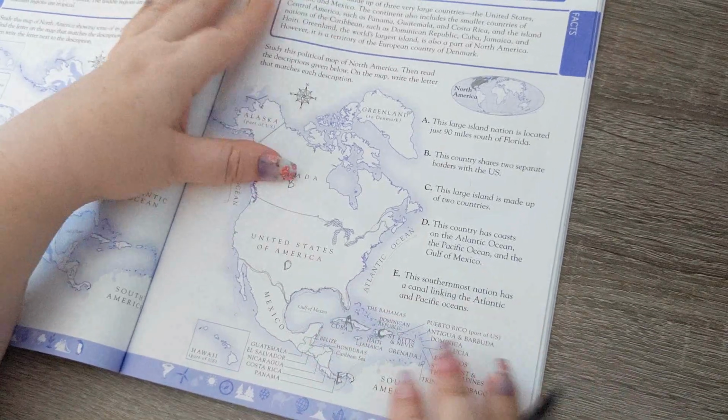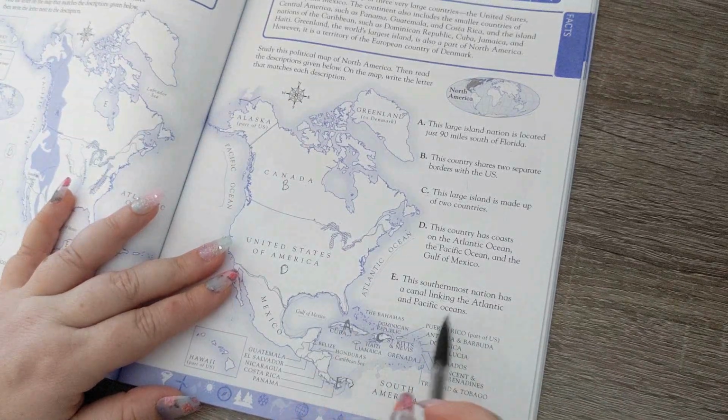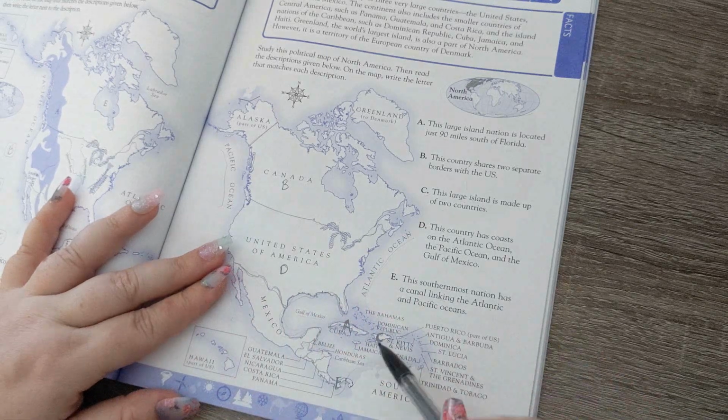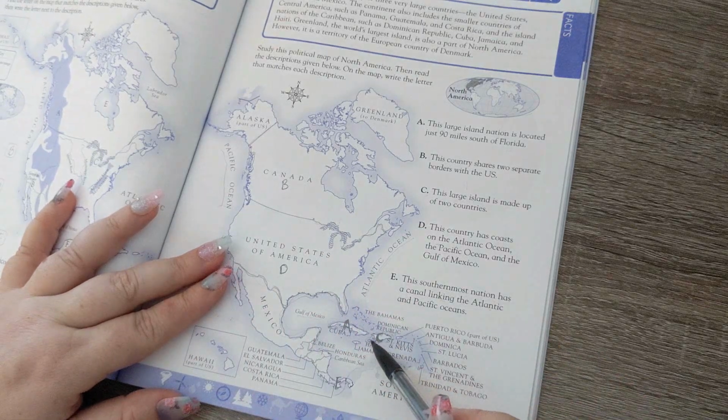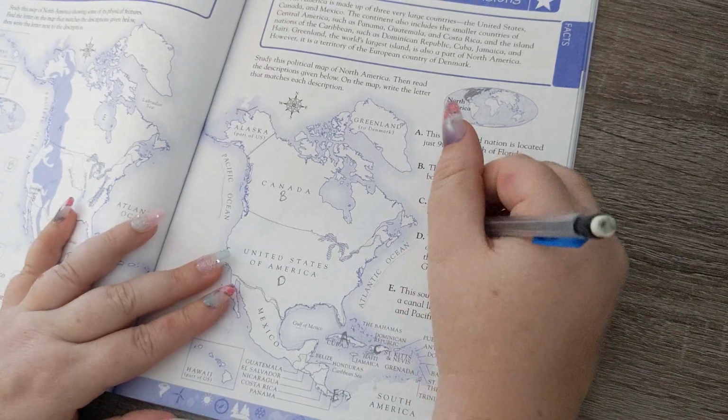There we go. So again, the places we talked about were Cuba, Canada, we talked about the borders, the island of Hispaniola here with Haiti and the Dominican Republic. How do you spell that? Good question. Let's write it here.